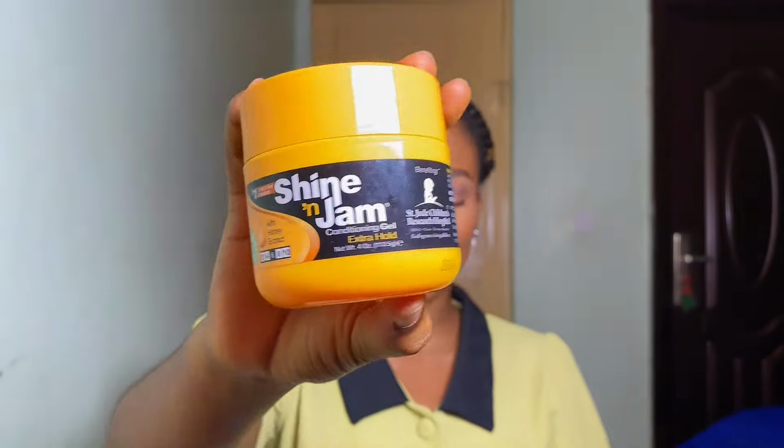It smells really nice. This is one of the edge controls that I've used for so long. In fact, whenever it gets finished, I still go and get it because I just can't do without it. That is how much I love this particular product. For me, it slicks my hair down really well. I don't know about you, but feel free to explore other options that you have. So this is the second one.